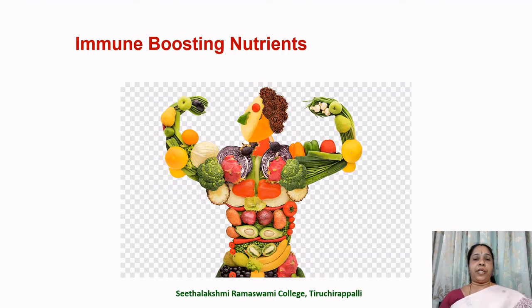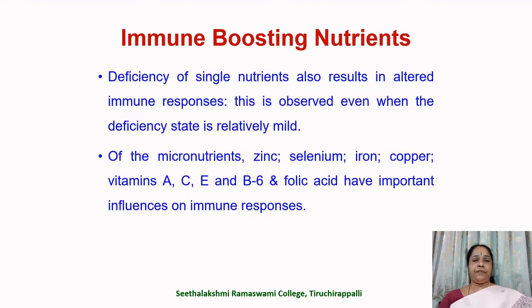Let us now have a look into the immune boosting nutrients in COVID-19. Deficiency of single nutrients also results in altered immune responses that is observed when the deficiency state is relatively mild. Of the micronutrients, zinc, selenium, iron, copper, vitamins A, C, E and B and folic acid have important influence on immune responses. Vitamin A is involved in the development of the immune system and plays a regulatory role in the immune processes which can help the body fight COVID-19 infection.